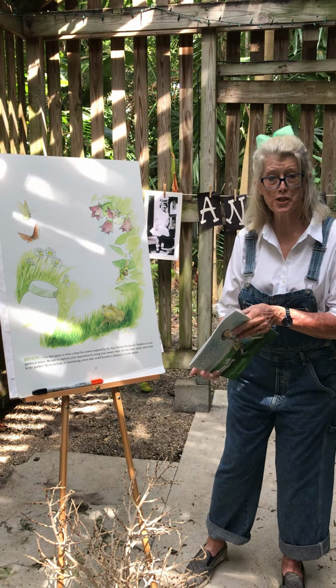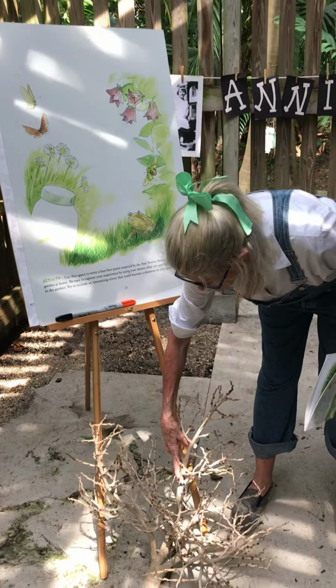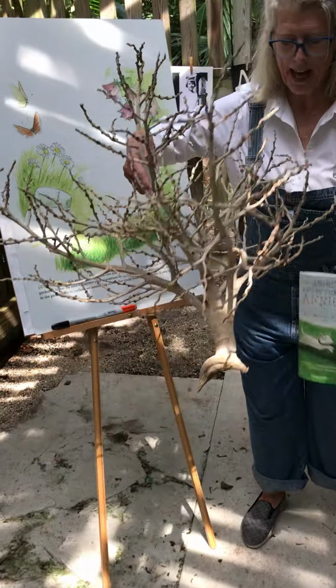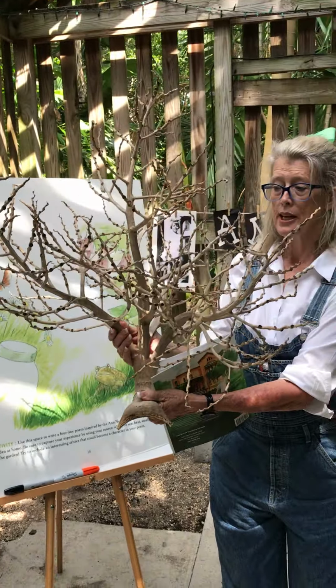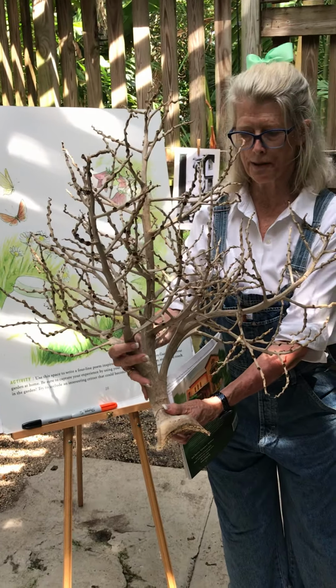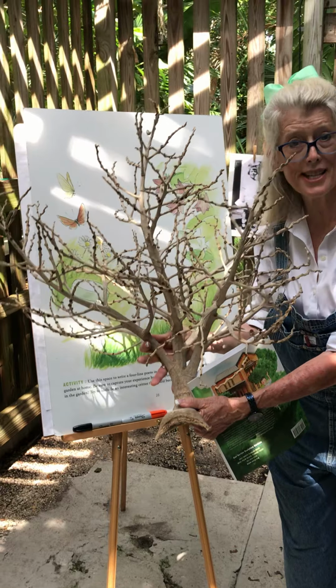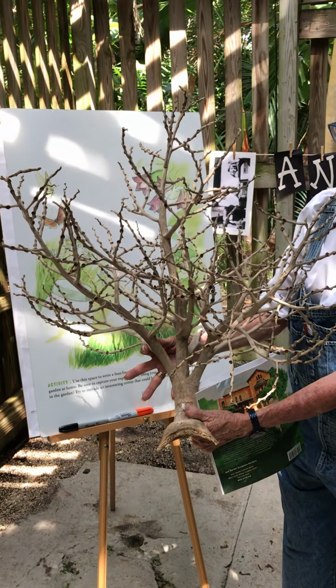Let me show you something I found right here in Ann's garden. Take a look at this piece of a plant. It is dried and dead now. However, do you think it has its own personality? I do.